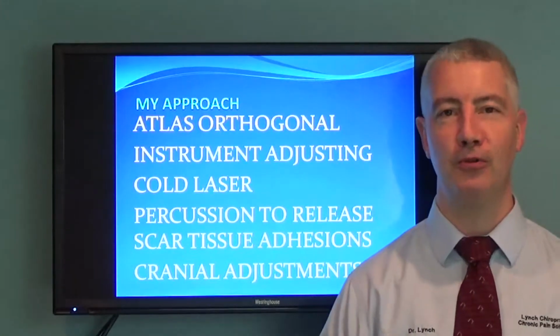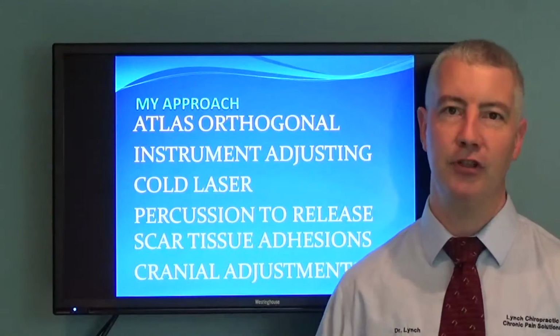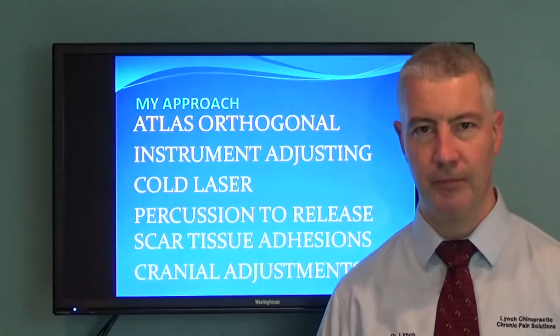We also use cold laser in the office. Cold laser is a fantastic tool that helps increase circulation and it reduces pain. It really helps those nerves heal. We also use percussion instruments.